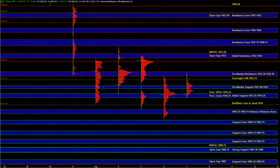Heading into the open, short term, we know that the buy side is in control, but 23.5 to 25.5 is an important inflection point. As long as we can hold above 17.5 to 19, and if we start balancing, especially above 21.75, which is the overnight breakout level, then it would be setting up for a break above 23.5 to 25.5 to revisit the 32 to 34 initial resistance zone. We have an open gap at 32, naked VPOC 33.5, so that area would come into play, and potentially 37.75 to 40.75 where we could get responsive selling yet again.